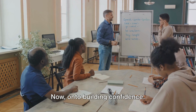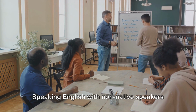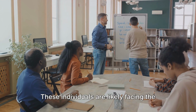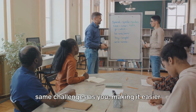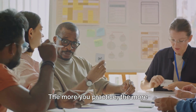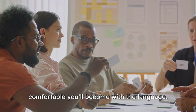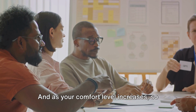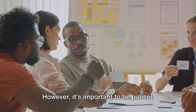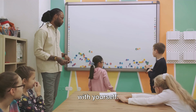Now, on to building confidence. Speaking English with non-native speakers allows you to gain confidence in a less intimidating environment. These individuals are likely facing the same challenges as you, making it easier for you to relate to each other. The more you practice, the more comfortable you'll become with the language, and as your comfort level increases, so does your confidence.